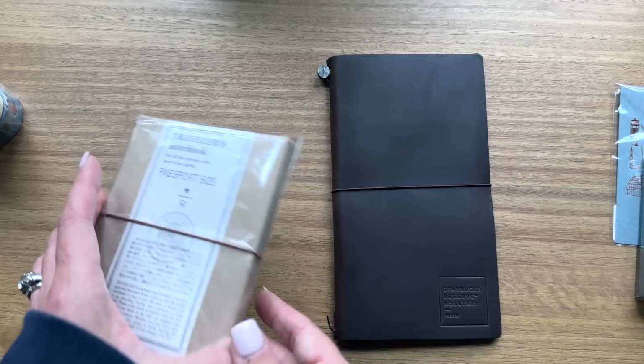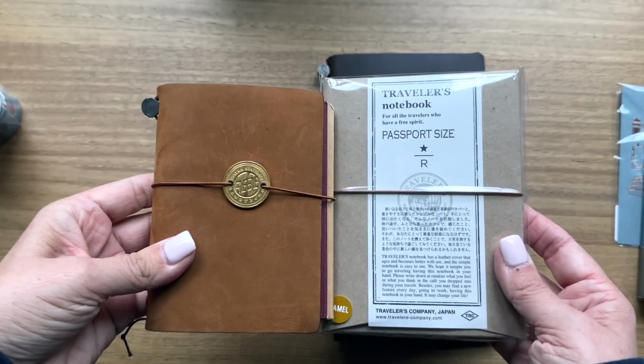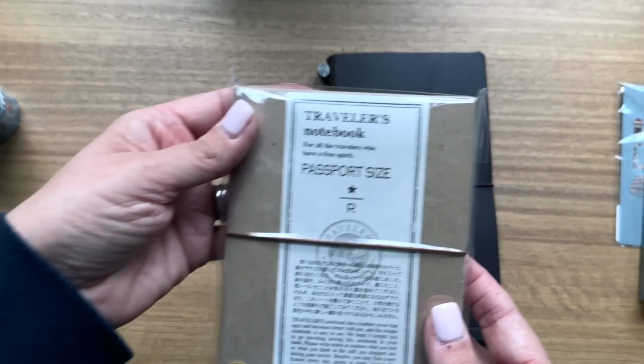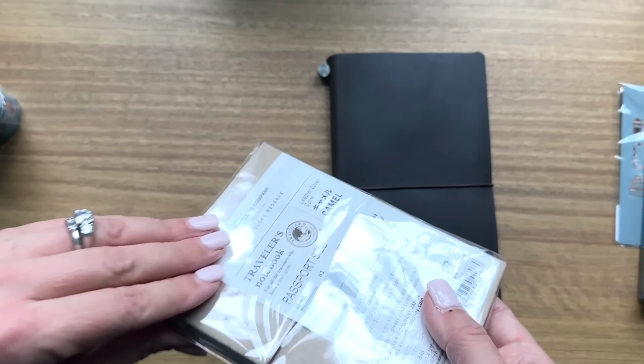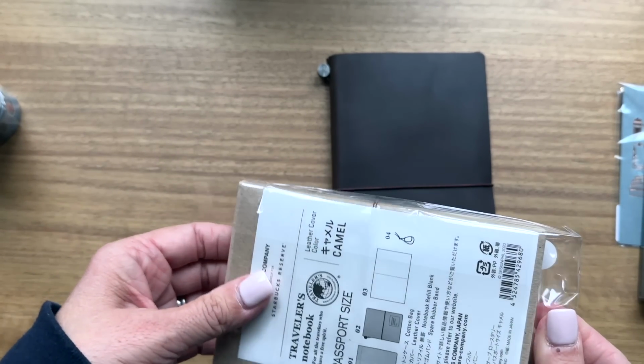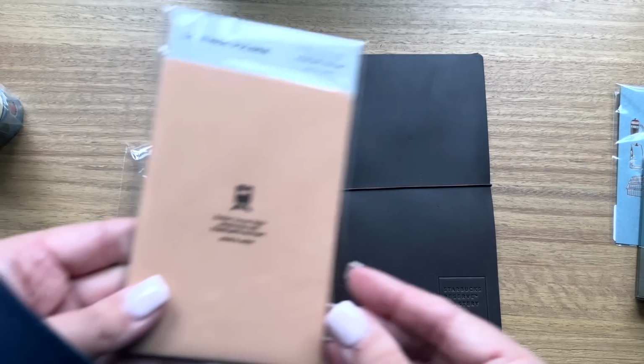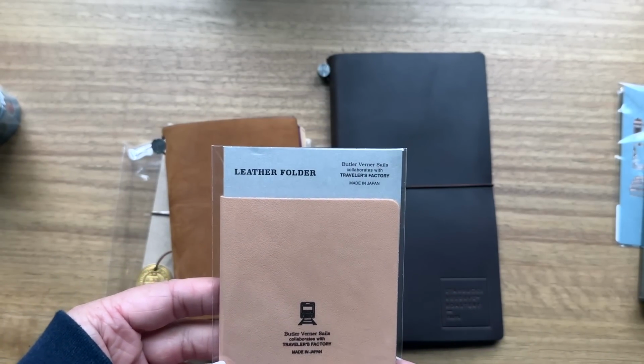And then similar to that, I got this in camel. I already have camel. So I did not do the best job with my choices. Honestly, it is so overwhelming. And we got there when they had just opened. Found another thing I didn't share with you, and I got this little leather folder.